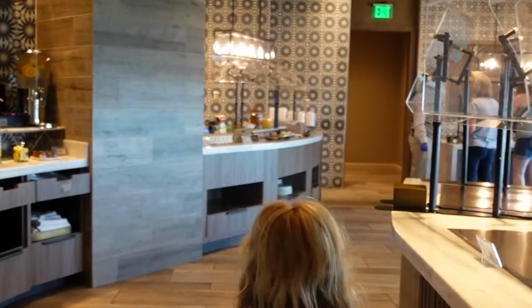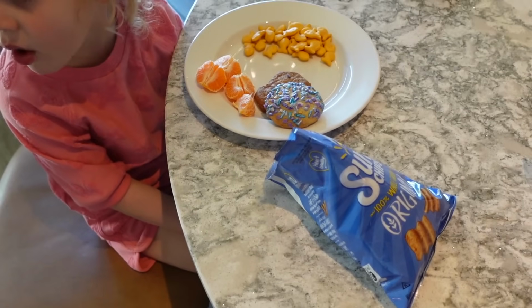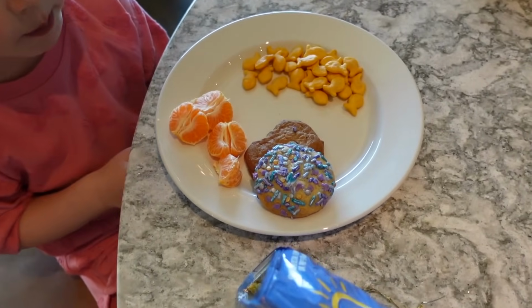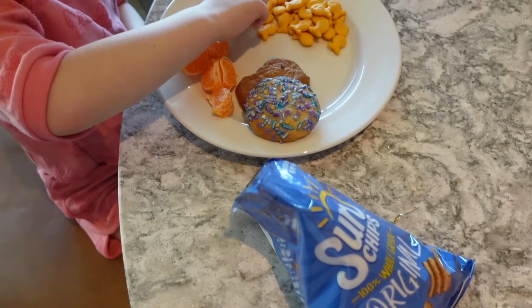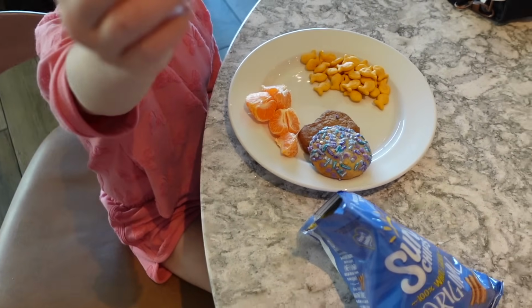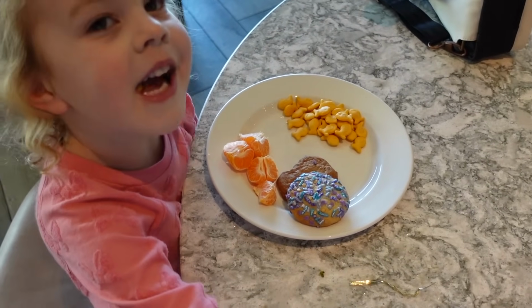Okay, so I went ahead and got Ellie's plate. We got some goldfish, an orange, cookies, some sun chips. They also have Uncrustables. These are good. Which Ellie actually does not like Uncrustables anymore, but that is an option for kids.